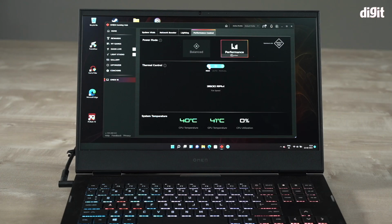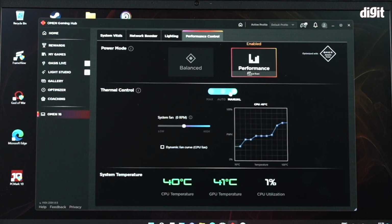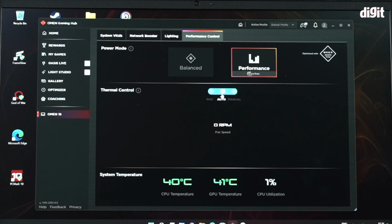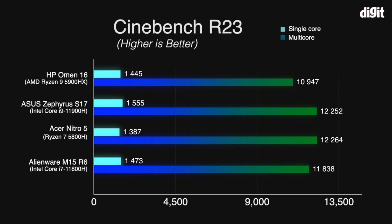Moreover, the fans on this laptop do get pretty loud, and the auto fan control keeps them spinning according to the requirement. The AMD Ryzen 9 chip has a peak temperature or TJ max of around 105 degrees Celsius, but the temperature capped off at low 90s even when I put the laptop through 20 minutes of Cinebench R23 test. And as for benchmarks, I compared the Ryzen 9 chip with an Intel Core i7 and an i9 CPU, and here are the results.